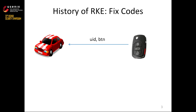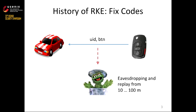Back in the day when this was introduced, we had so-called fixed codes where you just sent a fixed UID and the button that was pressed to the vehicle, and then the car would execute this action. Obviously such systems are vulnerable to simple replay attacks. Oscar can just eavesdrop the signal from a high range, since these are high frequency systems, replay it and open the vehicle. The range is up to 100 meters really. So these systems are obviously not good.